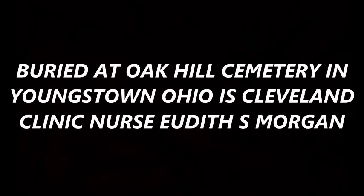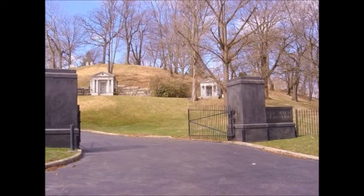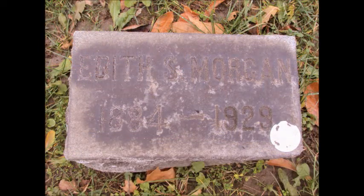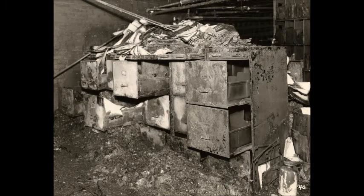Buried at Oak Hill Cemetery in Youngstown, Ohio, Cleveland Clinic nurse Edith S. Morgan is buried here. It's said that she ran back into the hospital after she got out to safety and called her parents and told them that she was safe, but was overwhelmed with service and ran back into the hospital to help pull out patients. She was overcome by the smoke and died on that day.